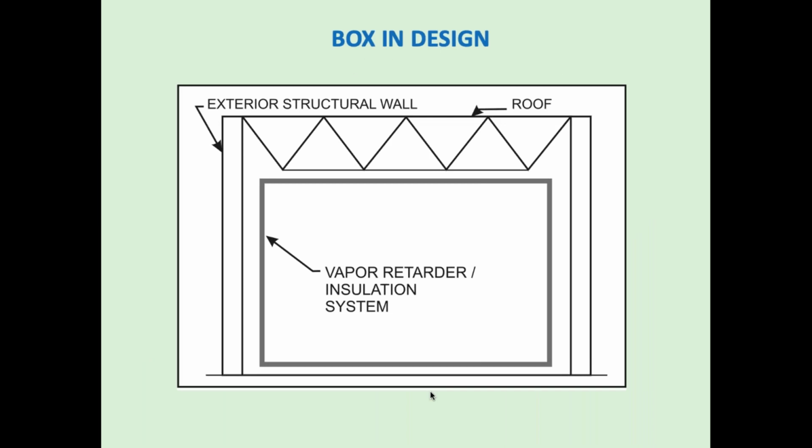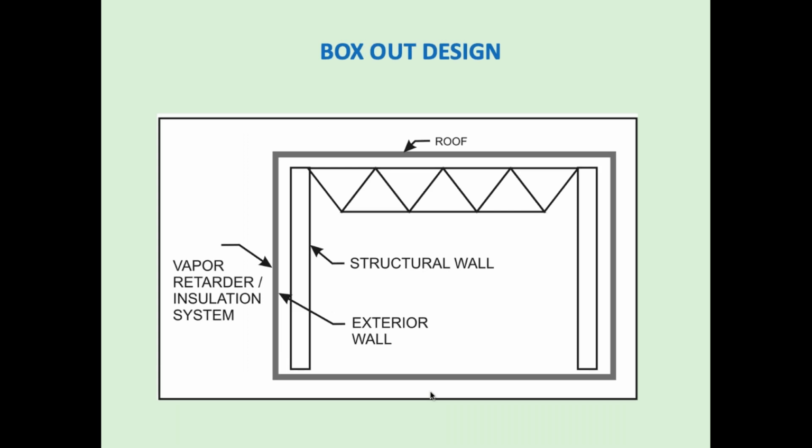Next important is box-in and box-out design. If you are constructing a cold storage, do not have any steel members coming inside the cold room. It should be a vapor-tight separate insulation box. That is a big box. That is a cold storage. All structural members should be either totally outside, nothing to penetrate inside, or the next is your box-out design. That is, everything inside, the entire structure, is enveloped in an insulated system. So these are the two designs. Don't compromise in between with some steel members coming inside.